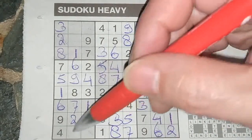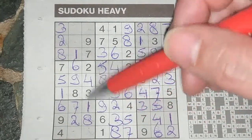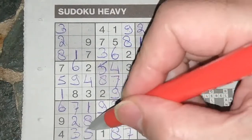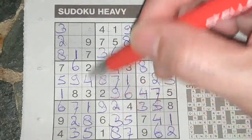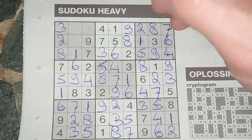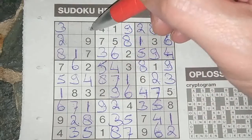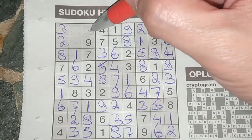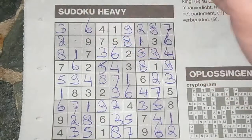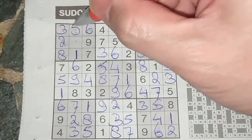2 missing numbers of this big square for the numbers 3 and 5. We have a 3 there. No 3 here. 3 should be there and the 5 goes here. One missing number in this column for the number 8. No, 8 we have here. This should be a 6. Yes. 2 missing numbers of this big square for the numbers 5 and 4. We have a 5 here, no 5 there. 5 should be here and the 4 goes there.